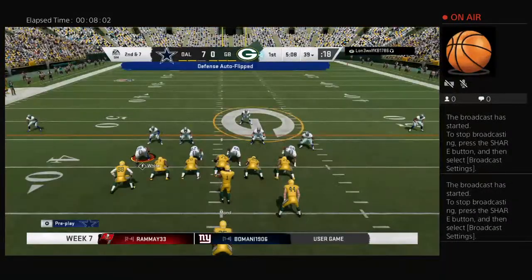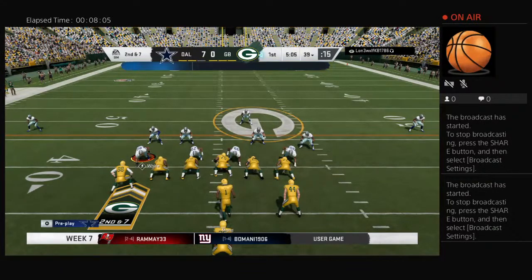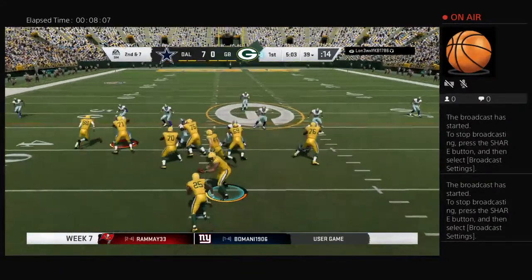The last run got 3. Now here's 2nd and 7. Let's go, D, let's go. Here's a 2nd and 7.